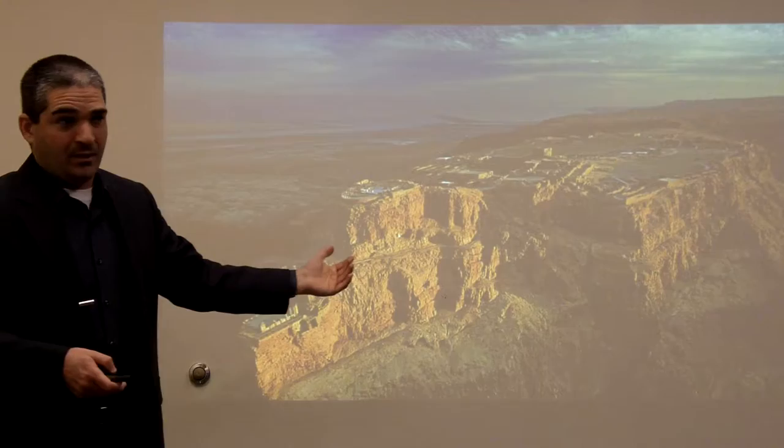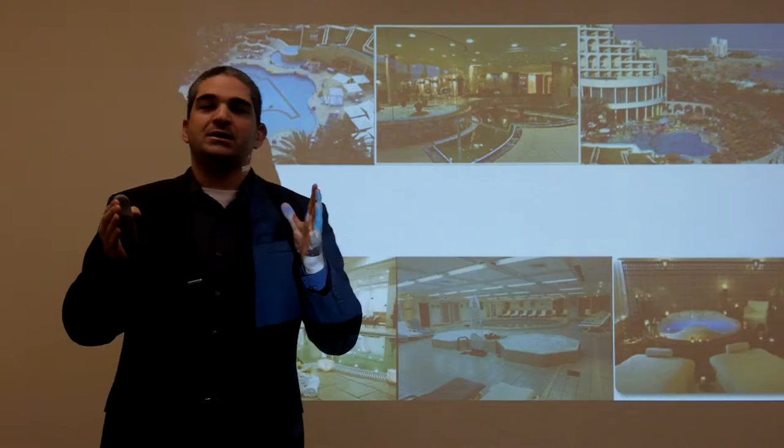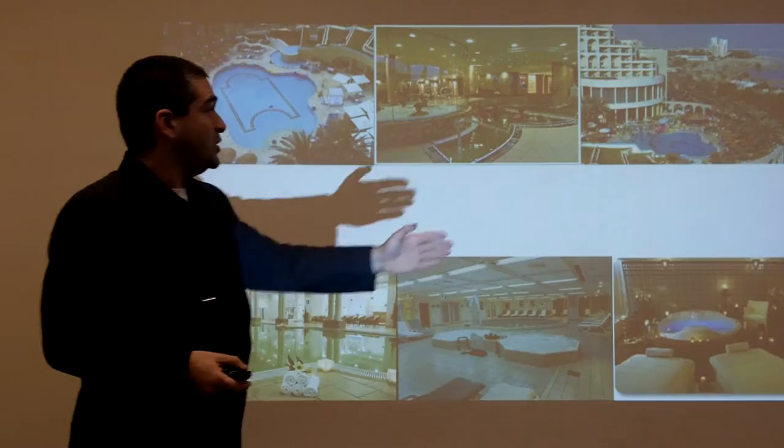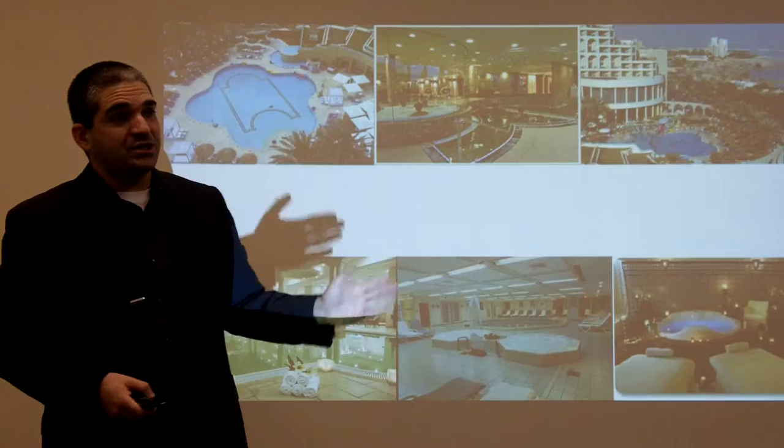Across from Masada, in 10 minutes down to the south, we have Ein Bokek. Ein Bokek is the main spa and hotel resort complex in Israel, in the Dead Sea region. You're gonna find hotels in all different variations, from 3 stars all the way to 5 stars deluxe, all offering magnificent pools and spas. The largest psoriasis clinic in the world is based right here in the Dead Sea.